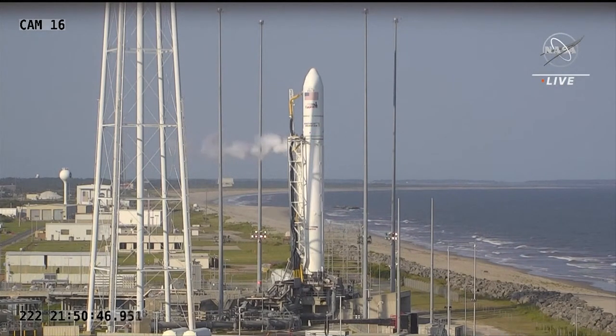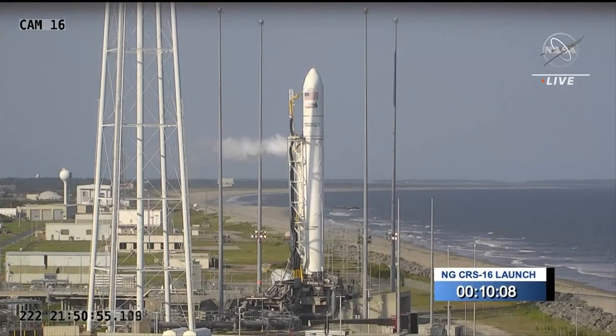Now coming up on 10 minutes away from launch, and everything is still proceeding smoothly for launch at 5:01 and 5 seconds p.m. Central Time, 6:01 and 5 seconds p.m. Eastern Time. Passing T-minus 10 minutes.